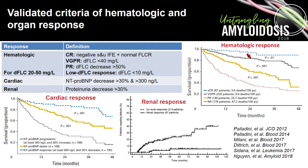This is validated, and each little reduction in the free light chain that you can get actually translates into an improvement of survival. And also we can ask the organs if the hematologic response that we get is enough for them to improve. And we can follow cardiac and renal response with biomarkers. And this is, again, reduction of these biomarkers is, again, connected tightly to the improvement of survival in these patients.